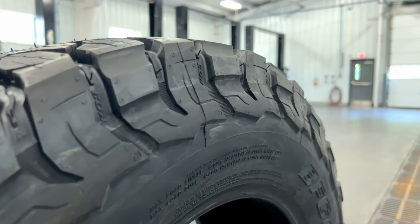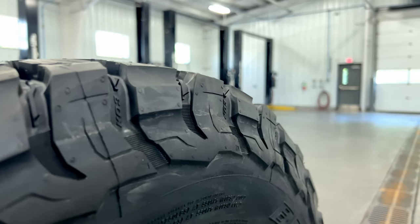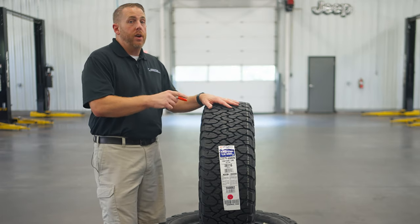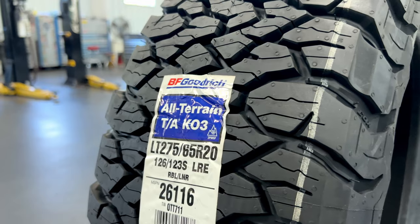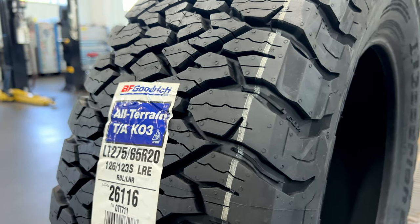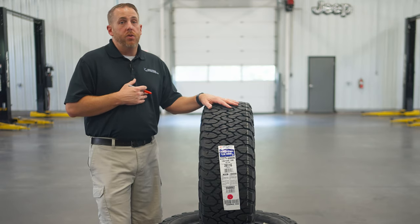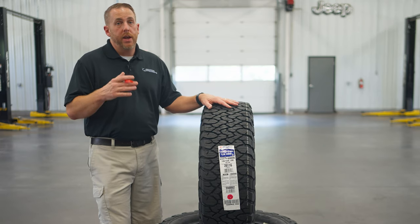So what's the verdict? If you have a four-wheel drive pickup truck, SUV, or a lifted Jeep, and you crave off-road adventures, the BF Goodrich All-Terrain KO3 is for you. With the aggressive tread and open shoulder design and durability, these tires are ready to take on the world, one trail at a time. And that's a wrap for today's review of the BF Goodrich All-Terrain TA KO3.